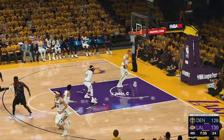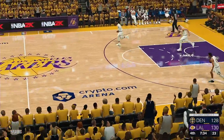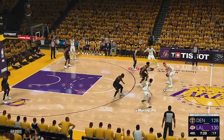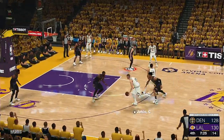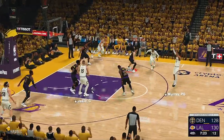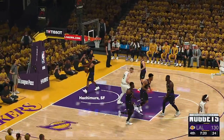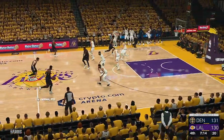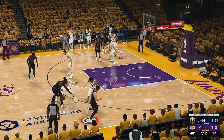Free throw good, Hachimura. The Nuggets have gotten 5 of their 7 shots to fall in this final quarter. Back to Murray. The three is up. The shot is good on the assist by Jokic. Jokic has got his 3rd assist of the night. He's just lighting them up in this game.